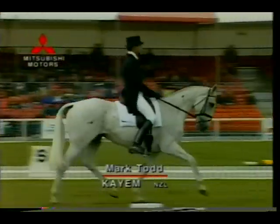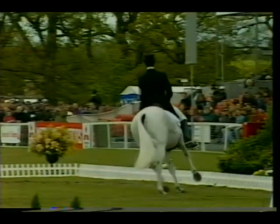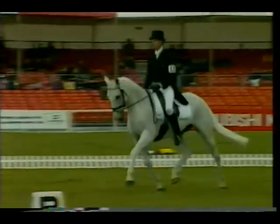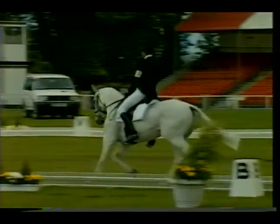And Mark Todd. Now, he had a difficult decision to make, winner of the Badminton Trophy last year, but Bertie Blunt wasn't sound and he chose KM rather than Broadcast News, and as you can see there, the horse just doesn't look terribly level.